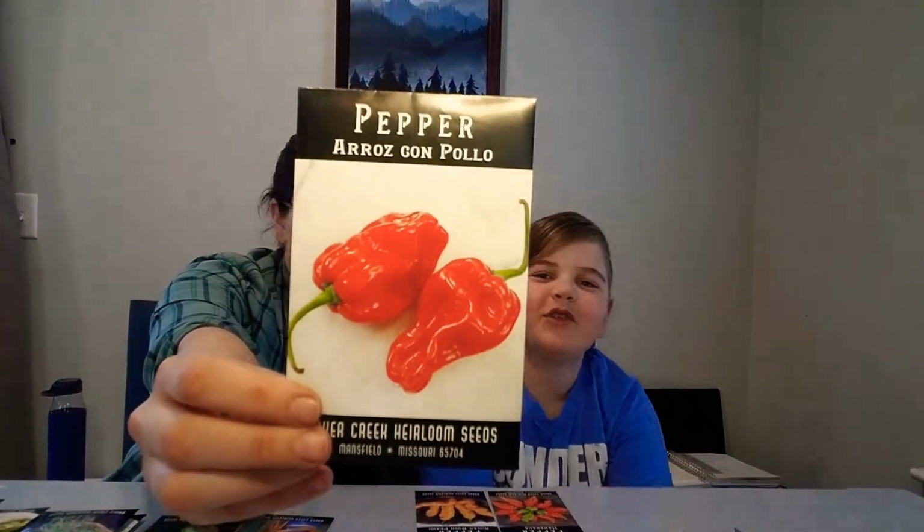This is an arroz con pollo. Pollo means chicken. I don't know what arroz means, but it's something with chicken. I'll figure it out. I'll let you guys know. But these are supposed to be seasoning peppers, which I've never grown any peppers for seasoning. I've only ever grown really spicy ones, which I don't use a ton of, and then bell peppers or something like that. So I don't really grow ones for flavor, but we love pepper flavored stuff like chili and making stews and stuff like that. This was highly recommended by some people I follow on YouTube. So I'm going to try that one.